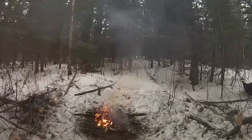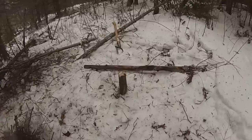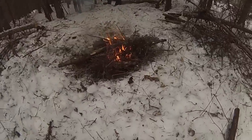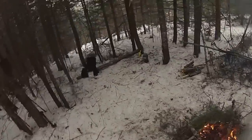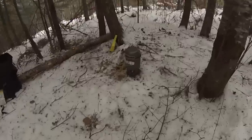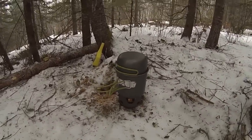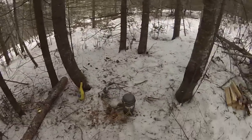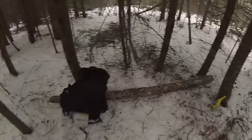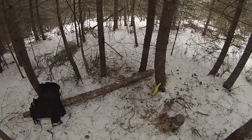I cut this one post here. Right there, I just cut this down so that I could put a stick on here and put my canteen near the fire. I'm still just cleaning up, really. I got my little alcohol stove on here. Gonna boil some water for some hot chocolate. And while I'm waiting for that, I'm just gonna continue gathering more firewood. Trying to get a bit of a bed down here for my shelter. And we'll continue from there.